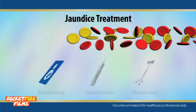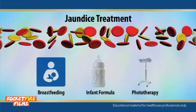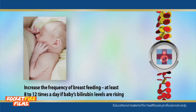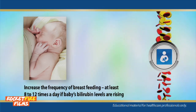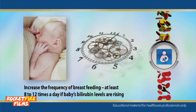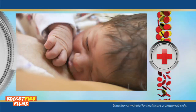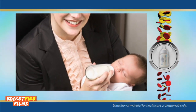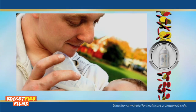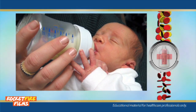The goal of jaundice treatment for newborns is to quickly and safely reduce the level of bilirubin. If the infant's bilirubin is rising and the mother is able to produce sufficient milk, increasing the frequency of breastfeeding at least 8 to 12 times a day for the first few days is recommended. However, if the infant's bilirubin is rising and the mother is unable to produce sufficient milk, giving the infant formula after each breastfeeding and using a manual or mechanical method for increasing milk expression is recommended.